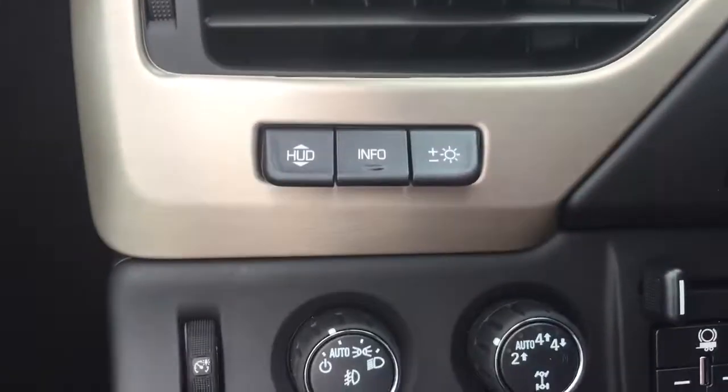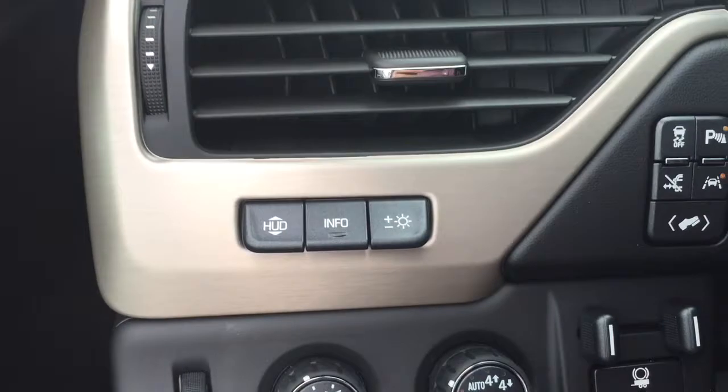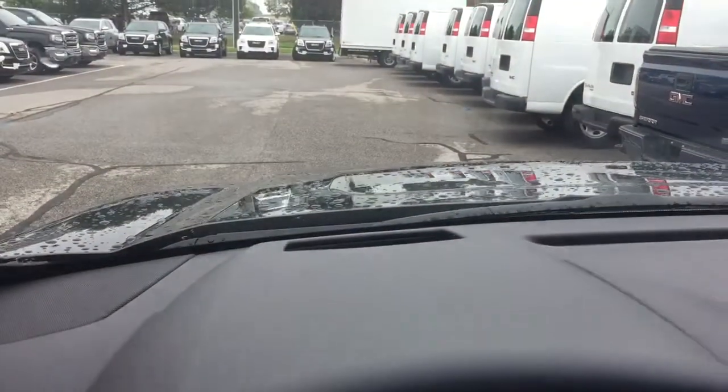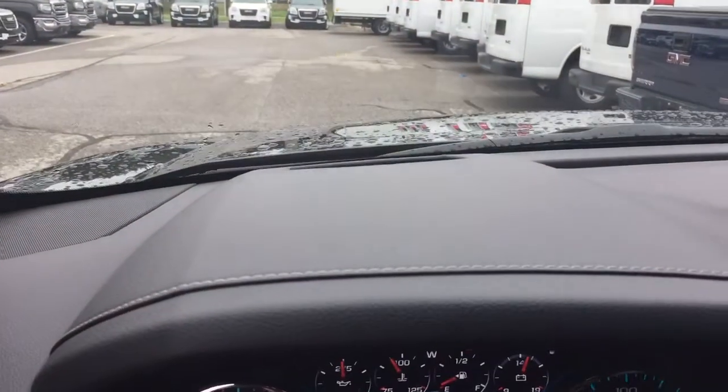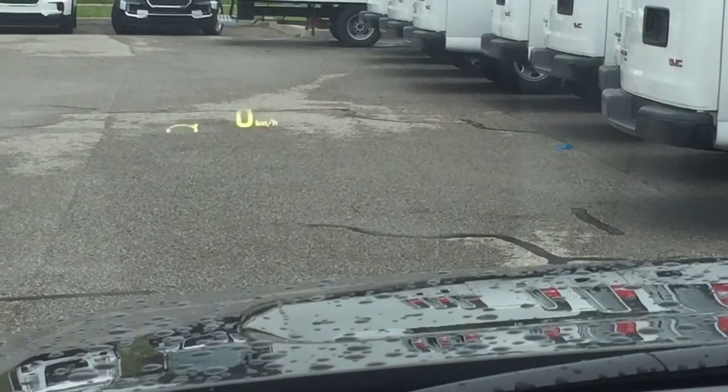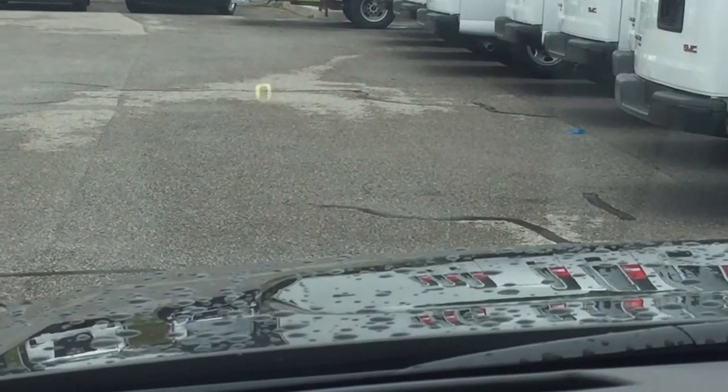All right, you got yourself your head-up display. Now I'm going to see how well I can show you this. It doesn't always translate to a camera. It's quite easy to see when you're sitting in the vehicle itself, but there you see it flashing in the distance there. It does not flash when you look at it. It's just the way it translates to camera.